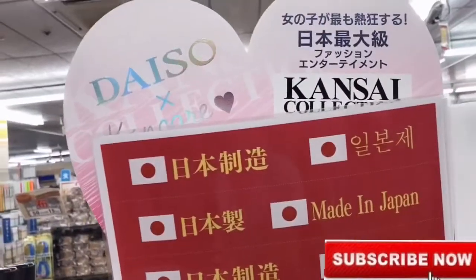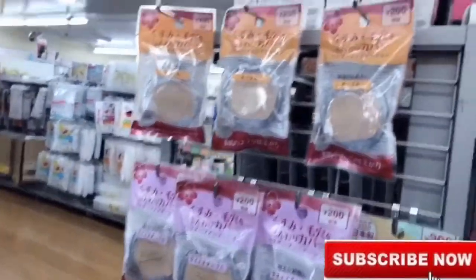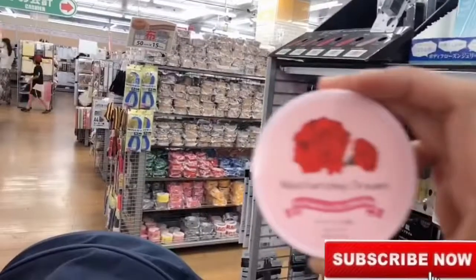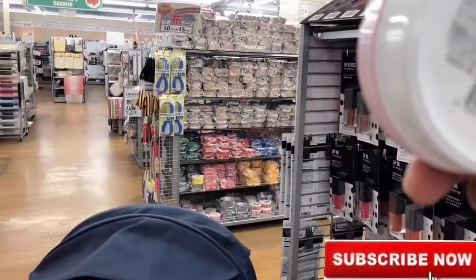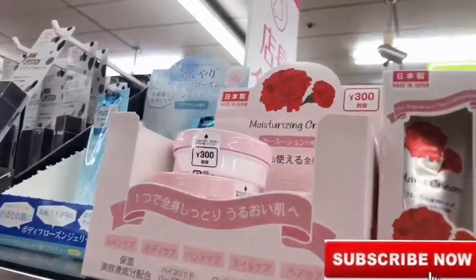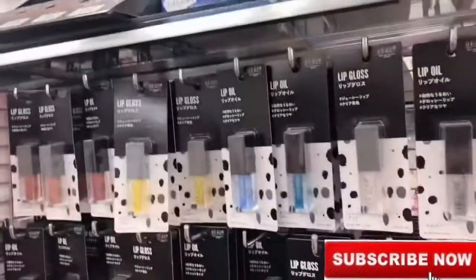Grabe, super cute. Made in Japan, oh. Kansai. Made in Japan. They also have some available powder foundation. And they have a new moisturizing cream made in Japan. Wow. Ang ganda ng Daiso nila dito sa Tokyo, ha? And they have this hand cream, made in Japan hand cream. So, hindi sila Daiso like 100 yen lang. So, they have 300 yen.